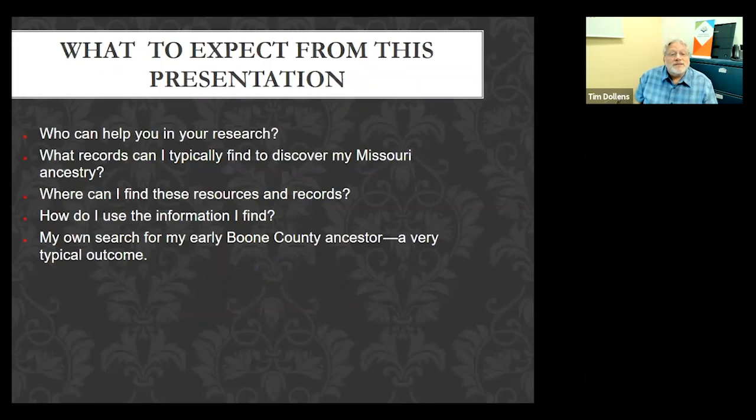All right, so what to expect from this presentation? Who can help you in your research? What records can I typically find to discover my Missouri ancestry? Where can I find these resources and records? How do I use the information I find? My own search for my early Boone County ancestor. Again, it's a very typical outcome, but I wanted to see it.